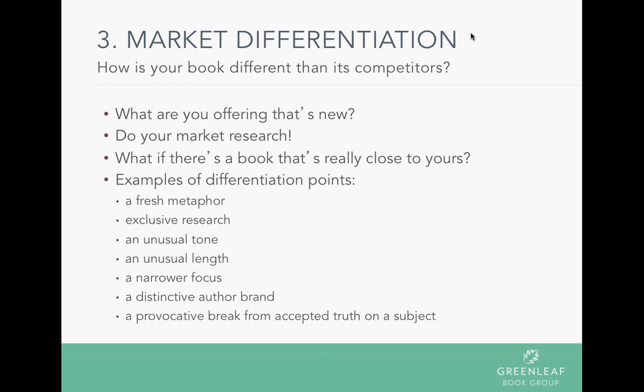Do you have a fresh metaphor? Are you offering exclusive research? Does your fiction narrative have an unusual tone or a new narrator? Do you have an unusual length? Are you offering a short handbook or guidebook to a leadership concept that maybe somebody who picks your project up in an airport doesn't want to look at 150 pages? Maybe they just want to read 75. Are you offering a narrower focus or more of a close look at an idea?